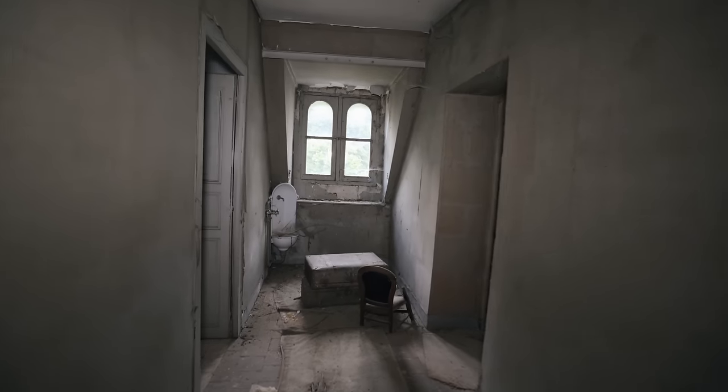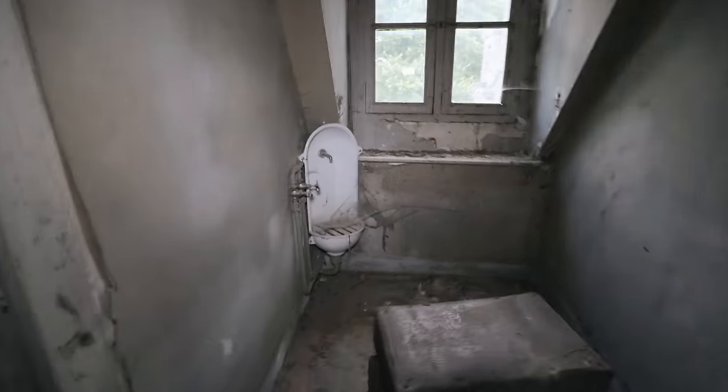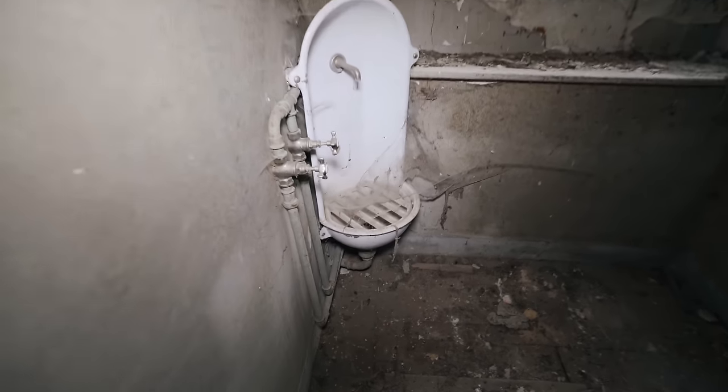Okay, so at the end of this corridor in the attic, we have two other rooms, but have a look at the corner over here. Strange, there's this one sink.